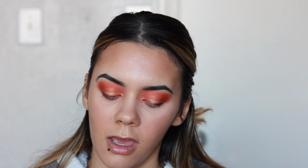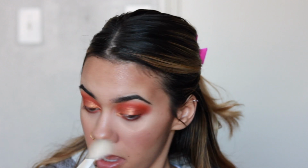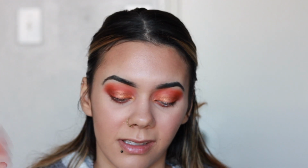I'm going to grab this Morphe M510, and I'm going to go underneath my eyes and literally fluff away all of the fallout just from the shimmer. You don't want to use something that's dense because it's going to drag it, and then you're going to have so much of the color dragged across your face. And you don't want that.